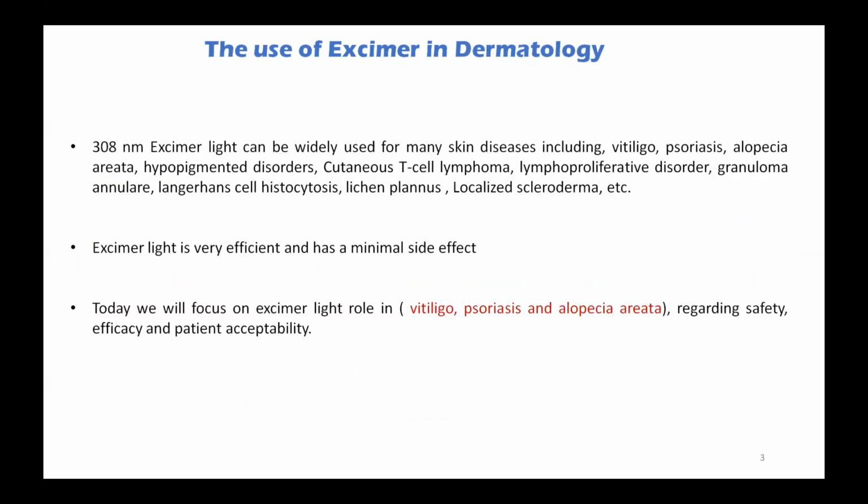The 308 nanometer excimer light can be widely used in many skin diseases, including vitiligo, psoriasis, alopecia areata, a lot of hypopigmented disorders, cutaneous T-cell lymphoma, lymphoproliferative diseases, granuloma annulare, Langerhans cell histiocytosis, lichen planus, localized scleroderma, eczema, and a lot of diseases. Excimer light is a very efficient treatment with minimal side effects.